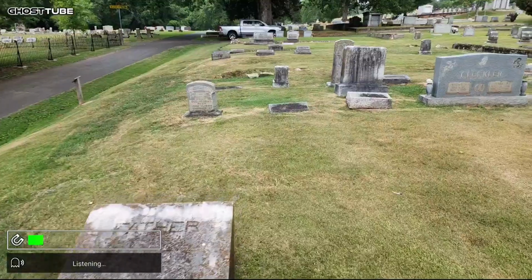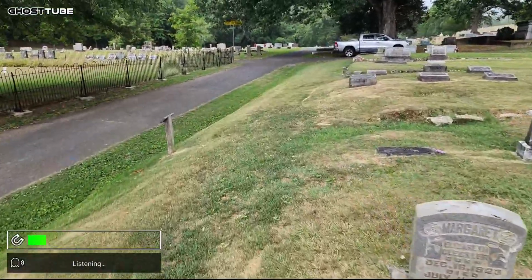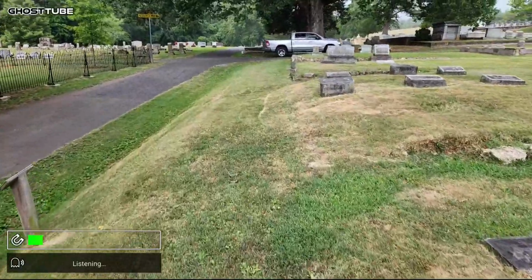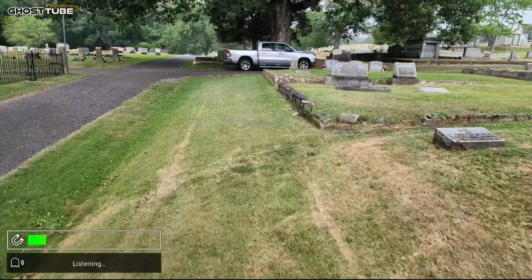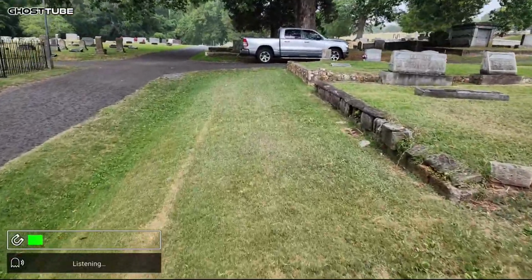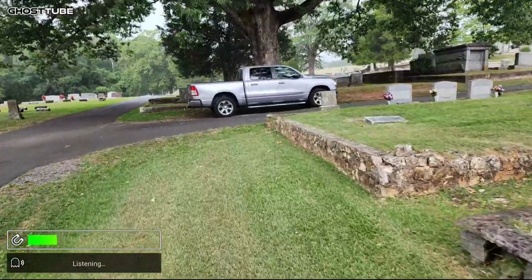Oh, here comes the rain. So I knew it was going to be cut short. But what I'm going to do is I'm going to jump in and get out of this thing and see where we can go, if it passes over real quick.